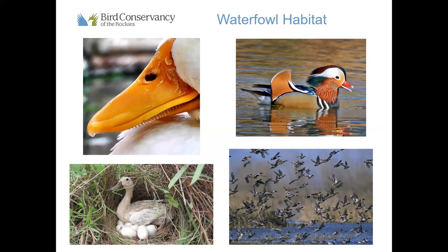So our waterfowl often find shelter among tall grasses and trees or shallow waters. Depending on the species, they're gonna prefer a unique nest location. So like I said before, our females usually have that drab coloration that helps them blend in with their surroundings and protect their eggs or hatchlings.